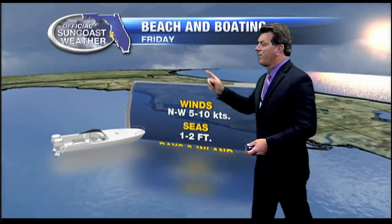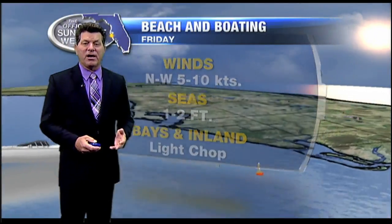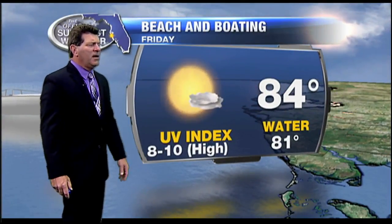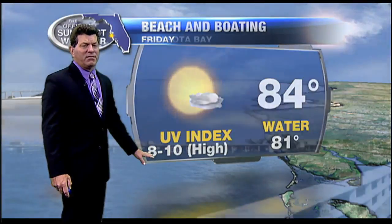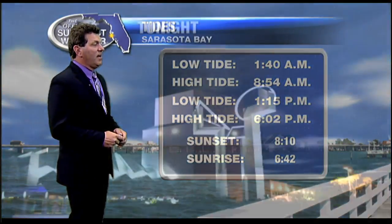Well, for boaters on Friday, it looks good. In fact, if you're boating this weekend, it looks to be pretty good all the way through it. Seas will be running 2 feet or less with a light chop, both on Saturday and Sunday and through Friday as well. The UV index: in the morning, we could see those clouds again around, but then it should be sunny in the afternoon. Sunset at 8:10, sunrise at 6:42.